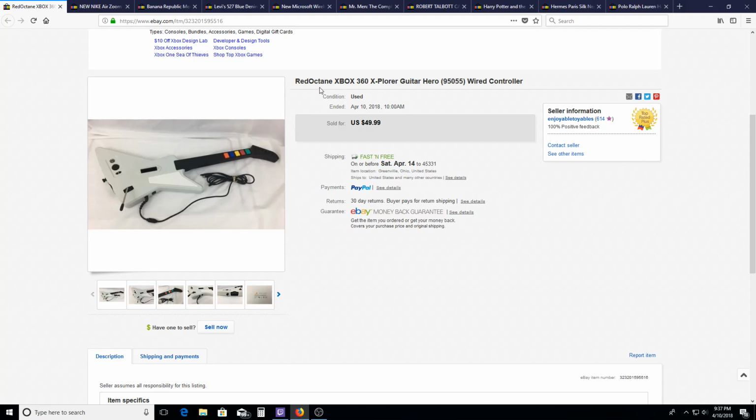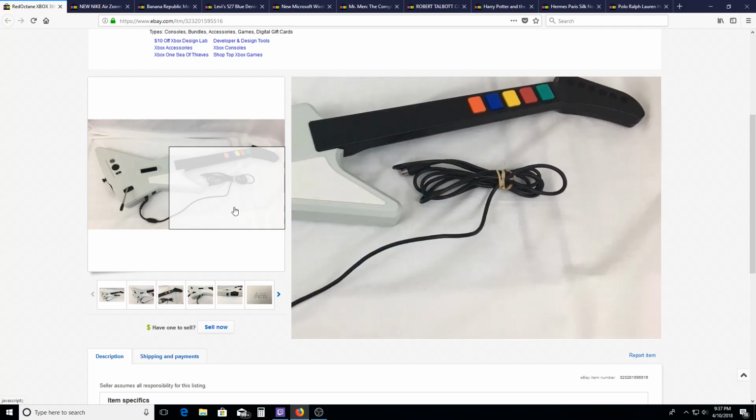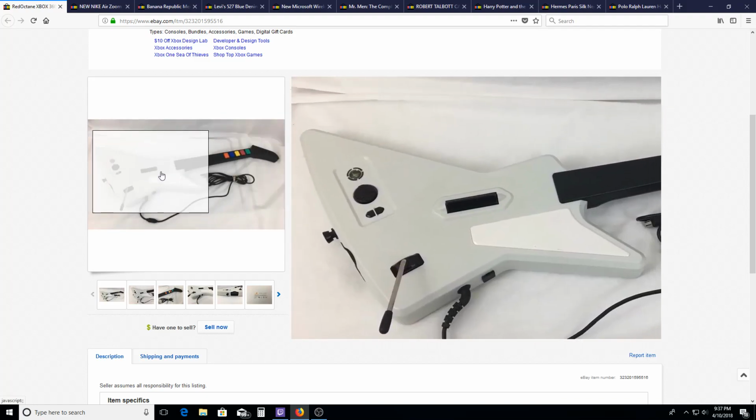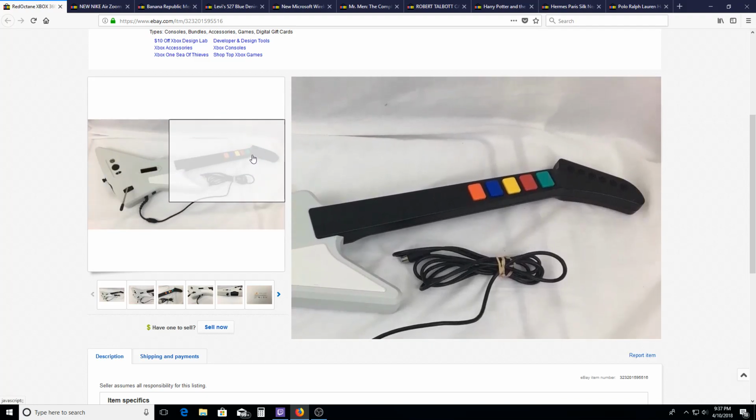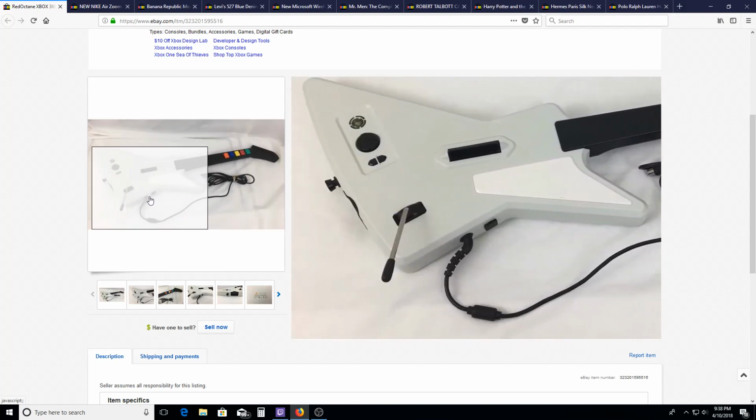Now this is a Red Octane Xbox 360 guitar controller. It's wired. The picture's not horrible, but you can see it's on my washer with a thin cloth there, and then there's the wired part to it.